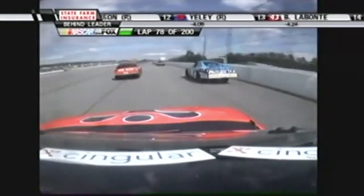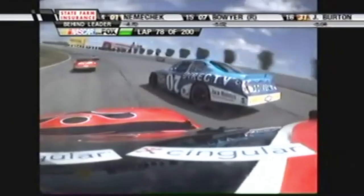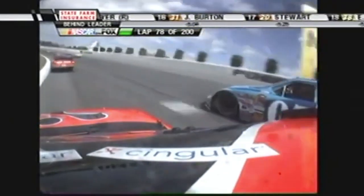Riding with Jeff Burton here in the 31 car. Jeff has fought his way back to the 17th position, actually battling his teammate Clint Boyer in the DirecTV 07 car.